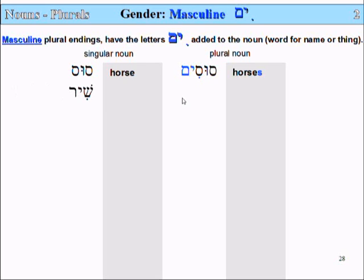Here's another masculine noun. These are all going to be masculine singular nouns. Shir, song, shin yod resh. And the plural is shirim, songs. In the Song of Songs, in Hebrew it's called Shir HaShirim, Song of Songs.